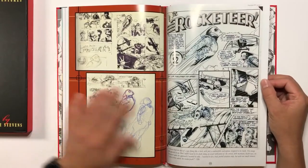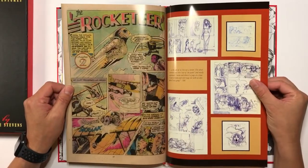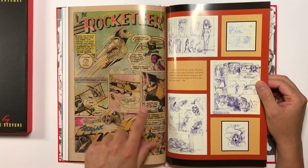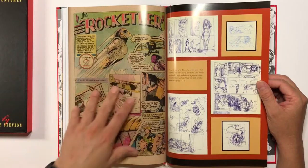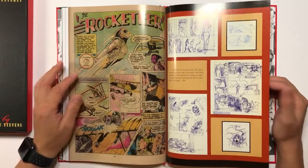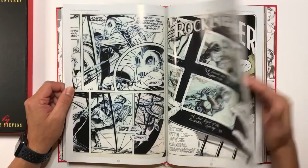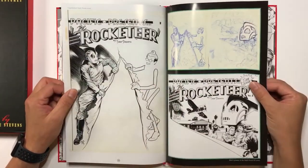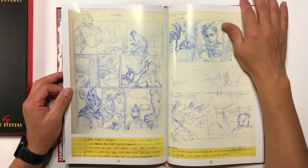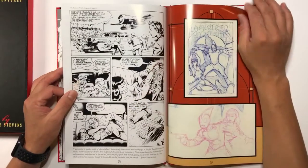And then you get some of the inked pages here, really nice. And of course, here's a page from the comic book before the colors get redone. So you can tell they put a lot of work into the colors for this book. This is my favorite part of a book, seeing all this behind the scenes artwork.